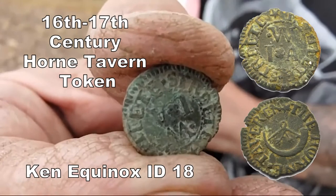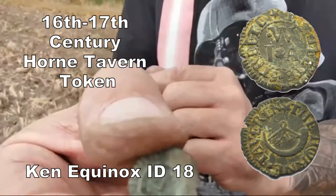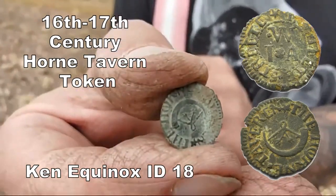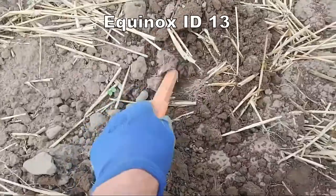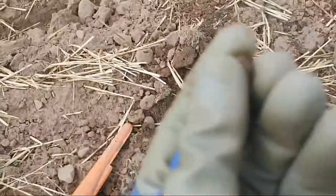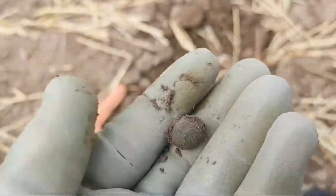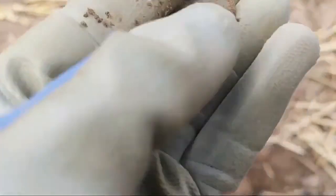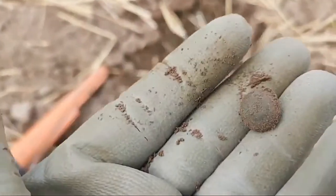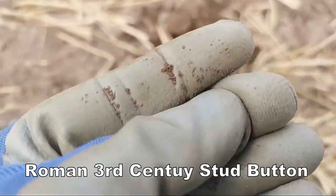What a beautiful coin you've got there, Ken. Absolutely belter, man. Can you spin it round, Ken? Whoa! Look at that. Absolutely brilliant. Oh, it's a button. What type of button's that then? I don't think there's any design on that.